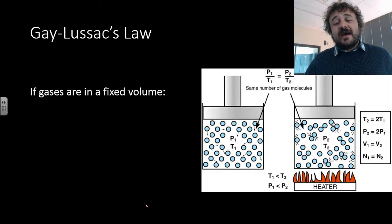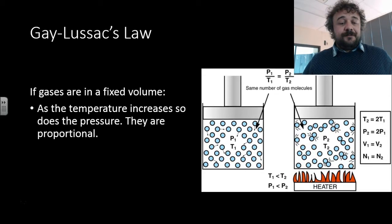So if we've got gases in a fixed volume, and you'll see here that the volume is the same, so it's a fixed volume. One, the temperature is, we'll say, room temperature, 25 degrees, and the other one we'll say it's been heated up to about 150. As the temperature increases, so does the pressure. They are proportional. So as temperature increases, pressure increases.